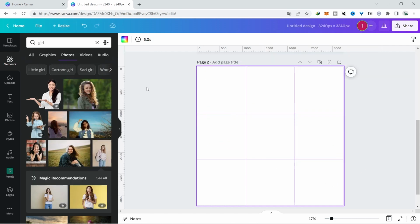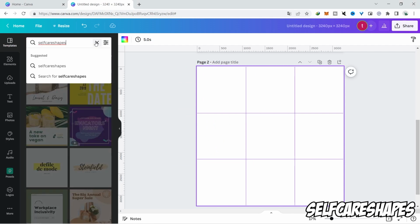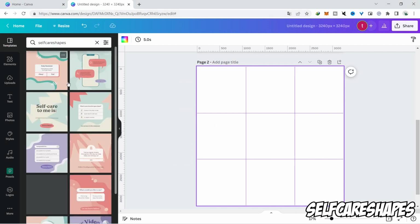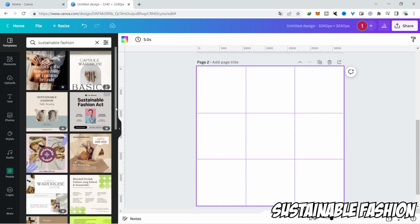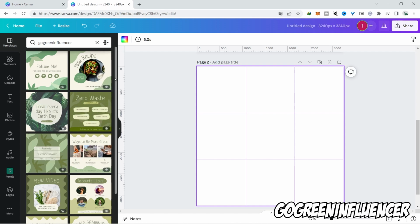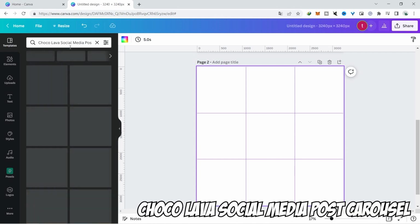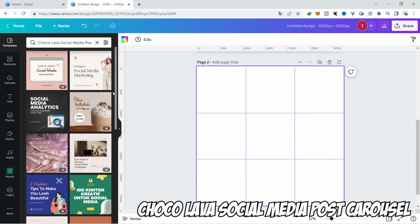I have some recommended templates that you can use by just typing in the template menu section some of these keywords, such as self-care shapes, but without spaces. Then you can also use the keyword sustainable fashion, and then go green influencer, and there is also a template with keywords most wanted product revamping the 90s look that you can use too. And I also have a recommendation for the keyword Choco Lava social media post carousel.